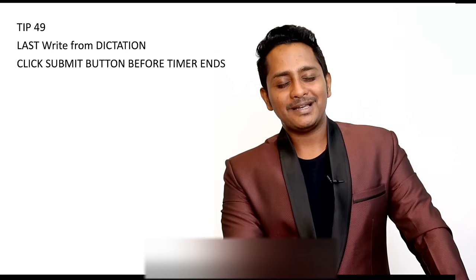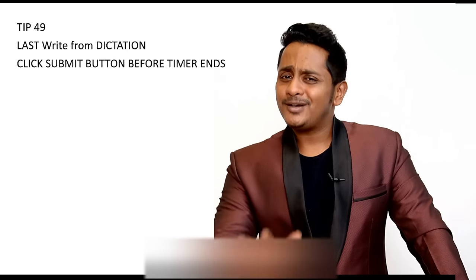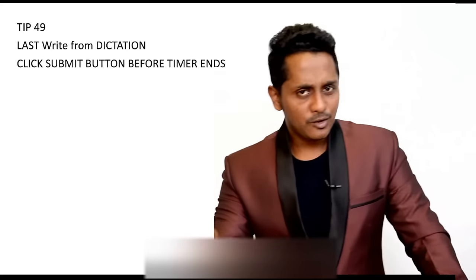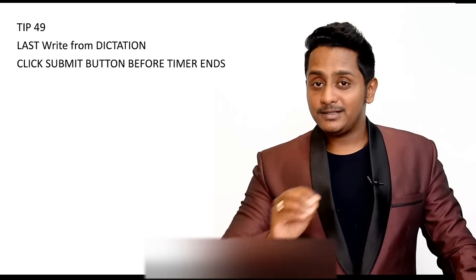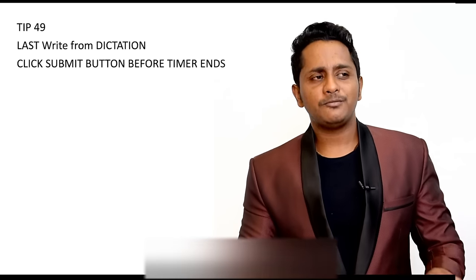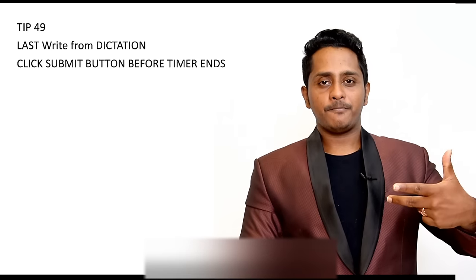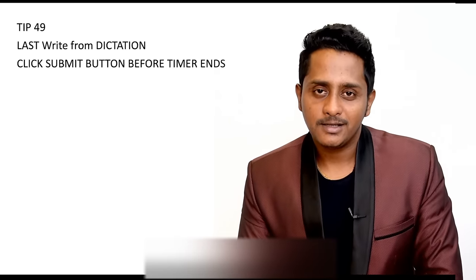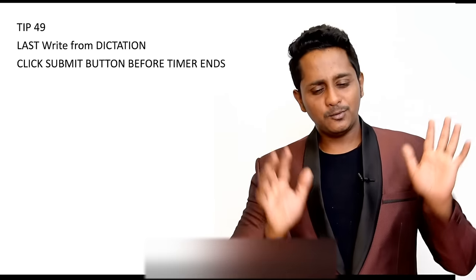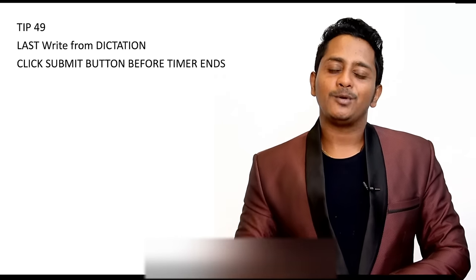Let's move on to tip number 49. Last write from dictation. Click the submit button. If you don't click the submit button, last write from dictation mostly will not be saved. For some people it has, for many it has not. Some have got even 90 by not clicking. That's what they claim. But many have got less scores. I've seen many people with 72 in listening, 72 in writing, reading and speaking 90, and they have not clicked the submit button. They just waited for the timer to expire. Last write from dictation, the next attempt 90 overall.